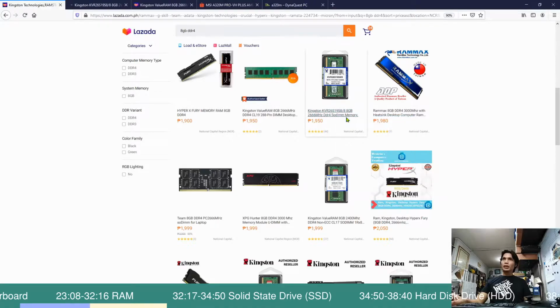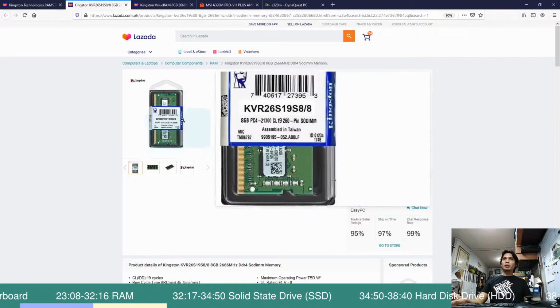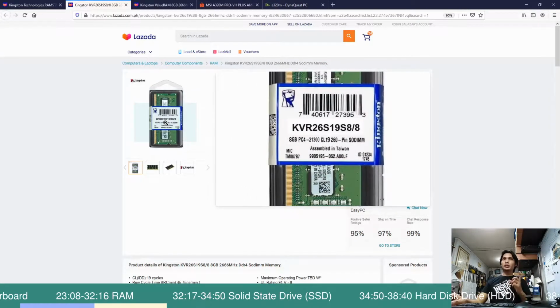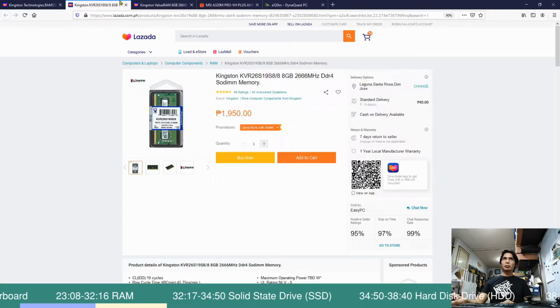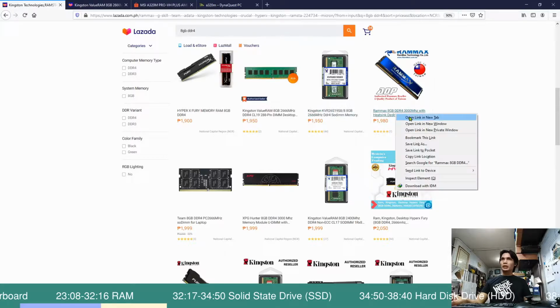Ito, this is also RAM, kaso usually for laptops or smaller ITX type ng motherboards, kasi mas maliit yung size niya. So tawag dito is SODIMM, yung isa is UDIMM, I think. DIMM lang pala. So hindi compatible yan. Ito meron tayong RAM stan na 8GB.